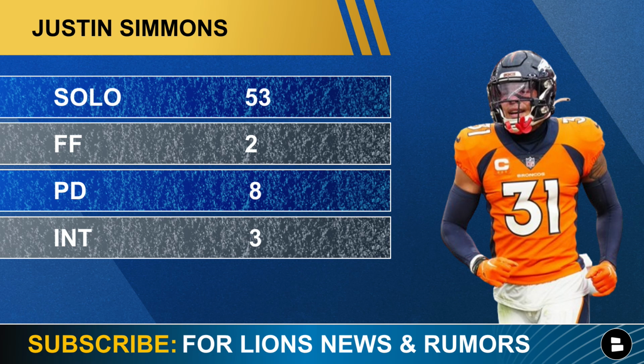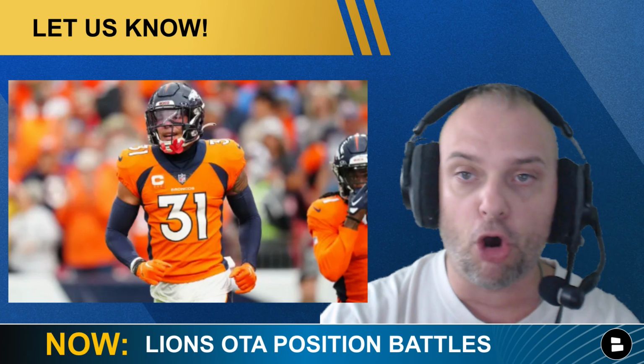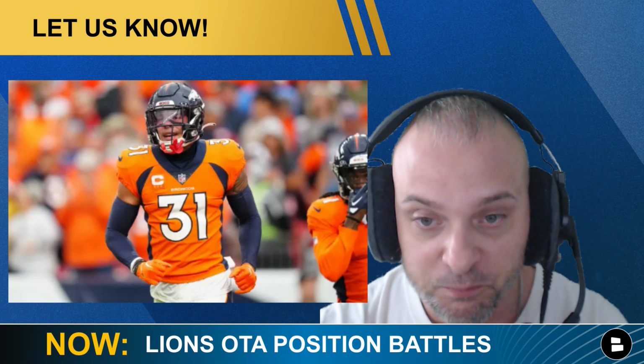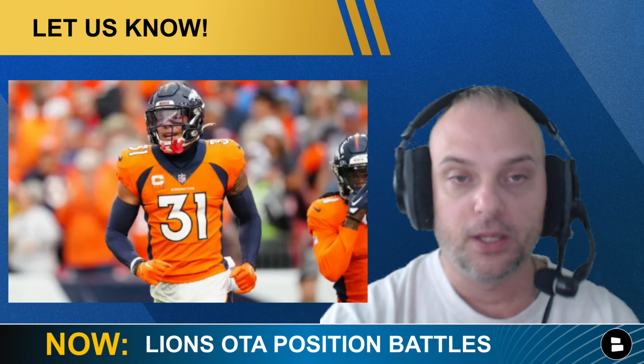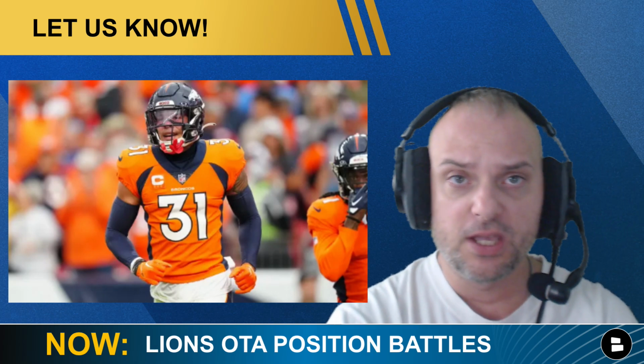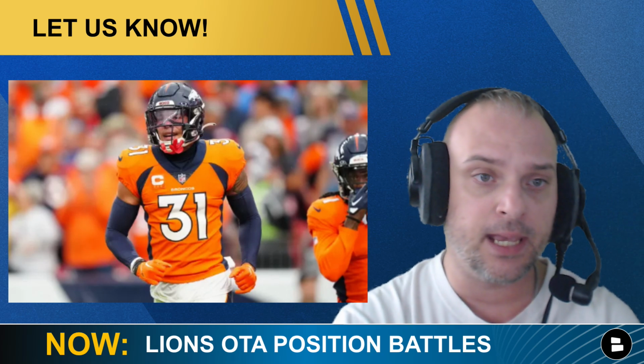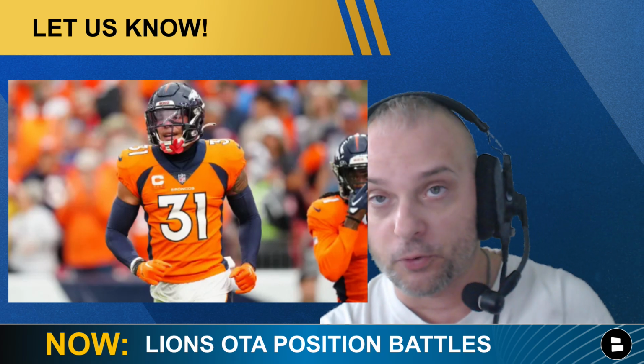The Lions' defense is going to be much improved this year, especially with the turnovers, and that's something we all love here. Turnovers. And guess what? Simmons can still do that. If you put him with C.J. Moore, Brian Branch, Iffy, and Kirby, you're looking at a significant upgrade at safety.